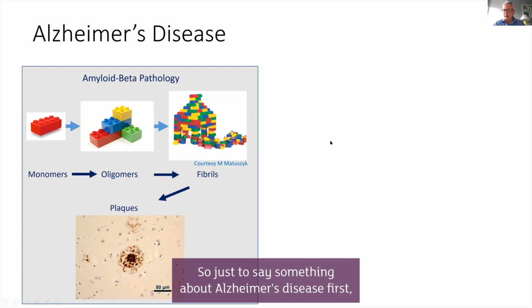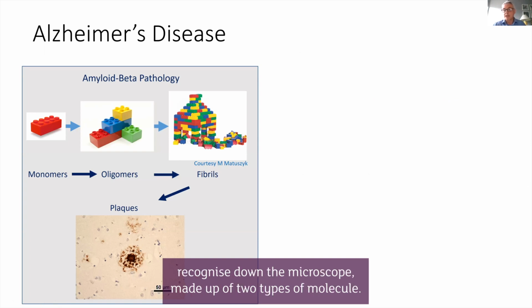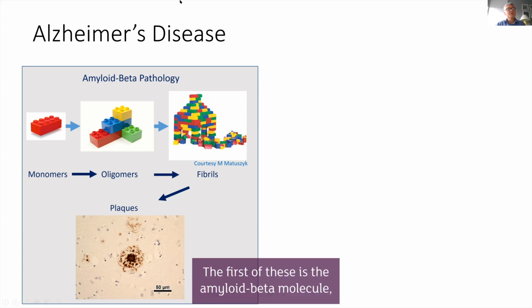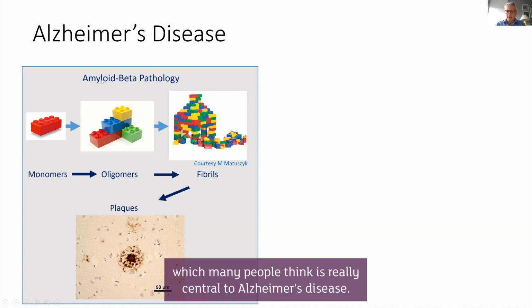So just to say something about Alzheimer's disease first. So this is characterized really by two pathological lesions that you can recognize down the microscope, made up of two types of molecule. The first of these is the amyloid beta molecule, which many people think is really central to Alzheimer's disease.